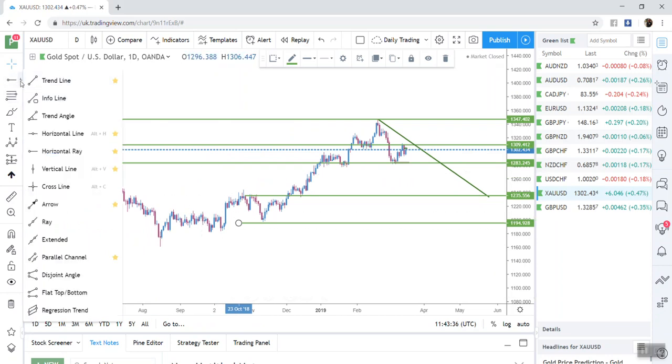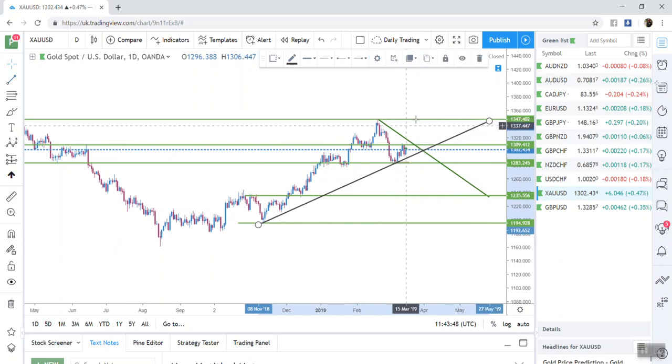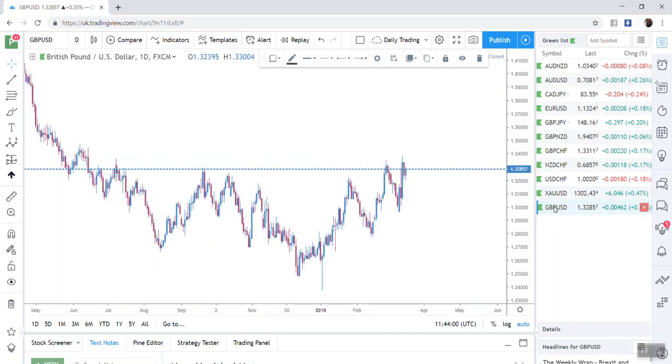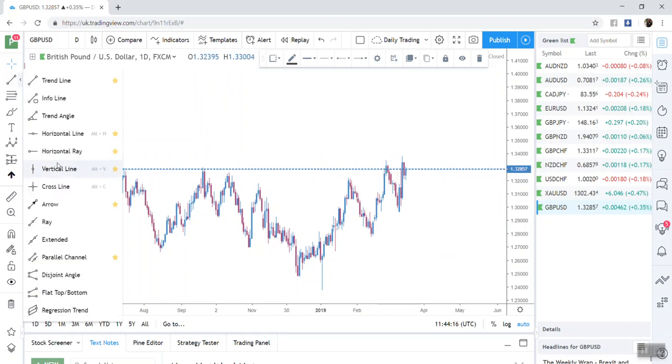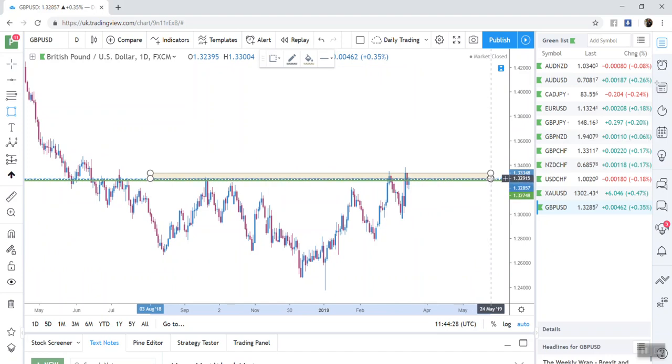Again, take your trend line, dissect it, and so price cannot go down until it breaks your trend line. Pound USD. So trying to break this high here. You can see that we had a few pushes, but the candles didn't close above. So kind of still holding this area here. There's your support.